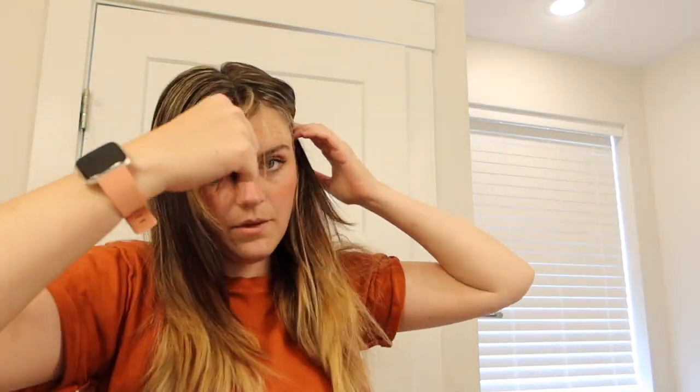Brooklyn gave me curtain bangs a little bit ago, and I absolutely love them. I think they're so cute. What I use to style my curtain bangs is this blow dryer brush. This is actually Brooklyn's, so thank goodness she lets me use it. But what I'll do is I'll part my bangs off and put the rest behind my ear.